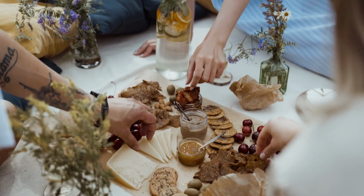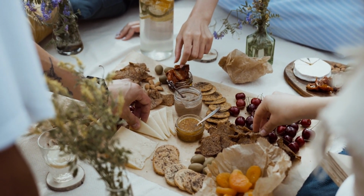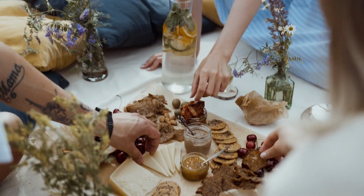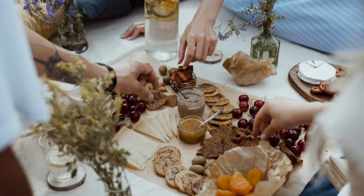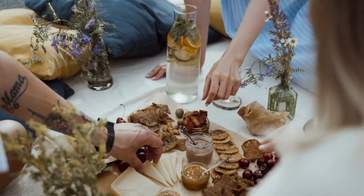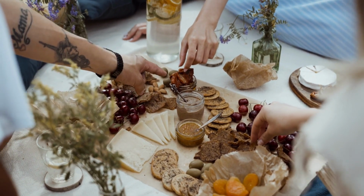Microgreens are essentially baby plants harvested when they are just a few weeks old. They are grown from a variety of different vegetable, herb, and microgreen seeds. Some popular types of microgreens include arugula, kale, broccoli, and radish.